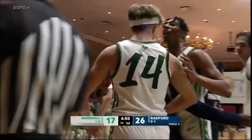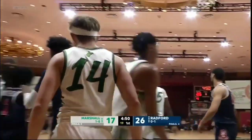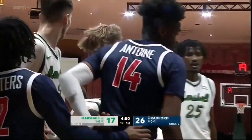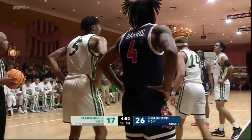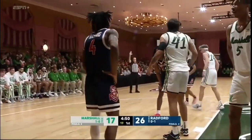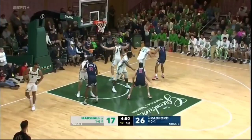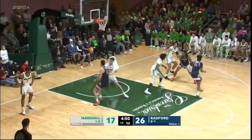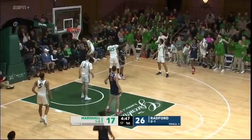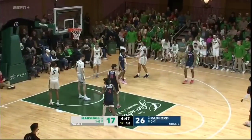That'll get you going for a freshman. They're definitely starting to get things going, Marshall, and it all started with Martin down low, finding it. The crowd is now getting into it, and I think a run might come through here for the Thundering Herd. I mean, you can hear these fans, finally they have something to latch onto. It's now a 9-point game.